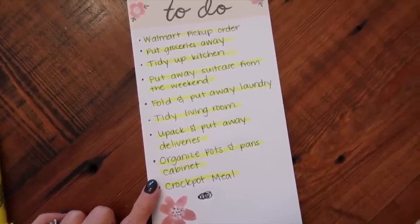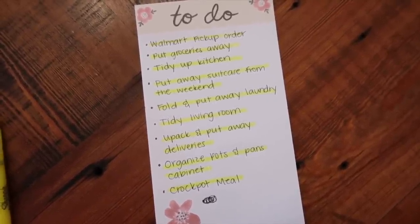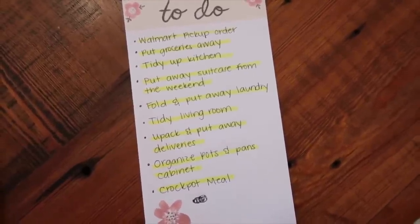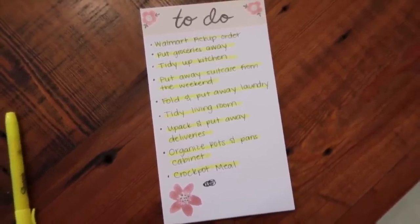Can't say that about every day of the week, but I got it all done, and it feels so good to have a clean home, or at least a checked off to-do list because there are definitely spaces in my house that need to be cleaned.